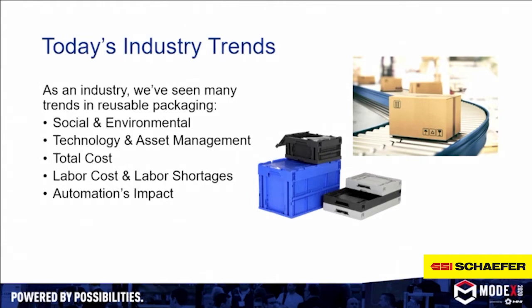And then the other one is the impact of automation as it relates to returnables. Returnables have a very, very high usage rate within automation, automated facilities, and the continual growth in that arena has really made it so that you have to think through returnables through the entire supply chain, including the automation component.